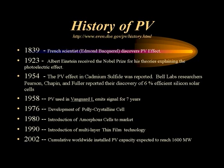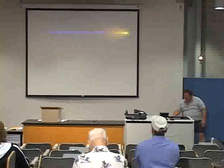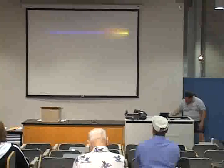2002 cumulative installed PV capacity, 1,600 megawatts. PV is the largest growth industry in the world. Right now it's got an 80% growth rate worldwide. It's huge. Oh, by the way, that's supposed to be a photon.